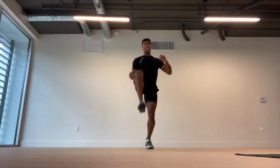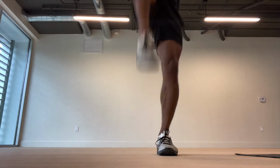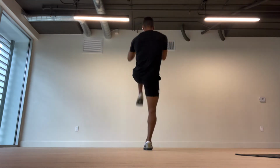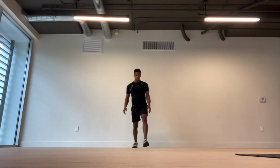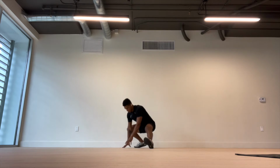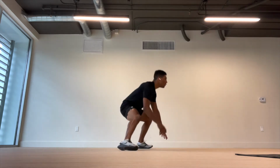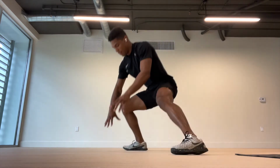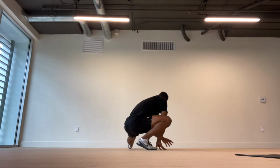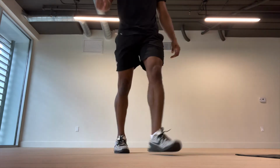First one, knee lunges. Here's a lunge. Knee, lunge, knee. Here we go. Forward, back, step. Forward, back, step. Forward, back. Ooh, okay. My legs feel good.